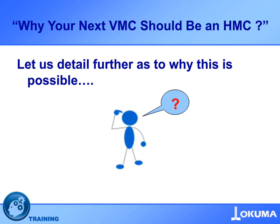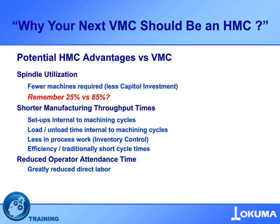Let's detail why we can do this. Potential advantages versus the VMC again. Spindle utilization. Fewer machines require less capital investment, and that's pretty serious numbers today. Remember the 25 versus 85 rule? That's almost enough justification right there in most instances. Shorter manufacturing throughput times is in the very beginning of this. That's something that we were all trying to achieve. Setup times, internal machining cycle. Quite often people look over this. There's a lot of different ways that we'll detail to help that even.